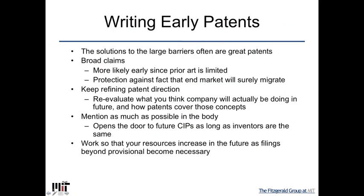I just wanted to point out that the future filings become probably more valuable. And the way to see that is, let's suppose that we have this 20-year lifetime of a patent, or let's say 10 to 15 years for fundamental innovation to reach the marketplace. So dollars first start appearing here.